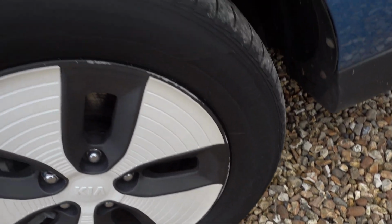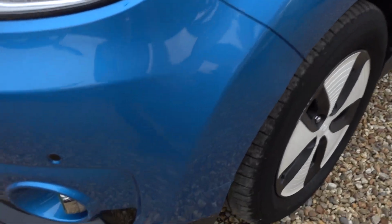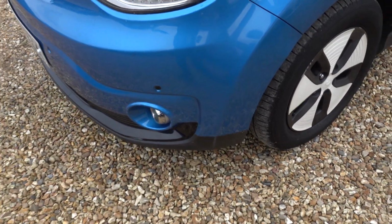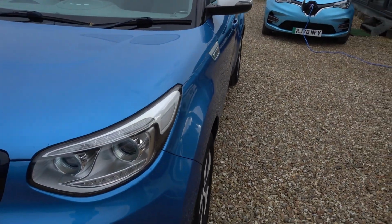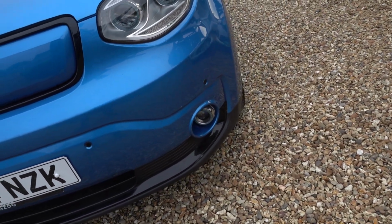A little bit of very light marking around the outer edge of that alloy. And obviously this is low down, but you've got a bit of scuff marks low down on the bumper on that side. Again, that's probably about 6 foot away, so not really that visible, but nonetheless, as you can see, it is there.